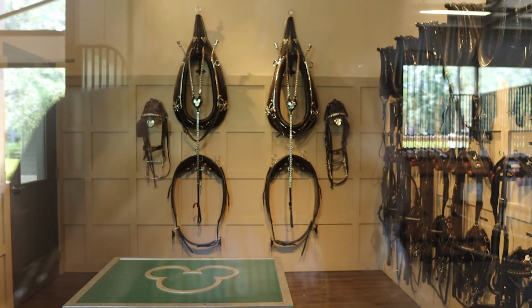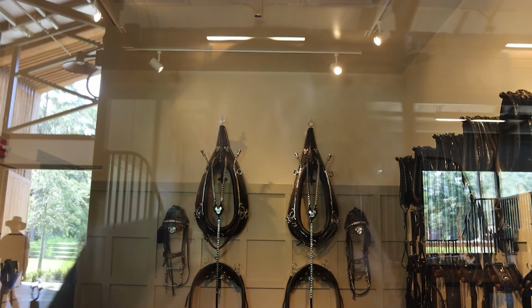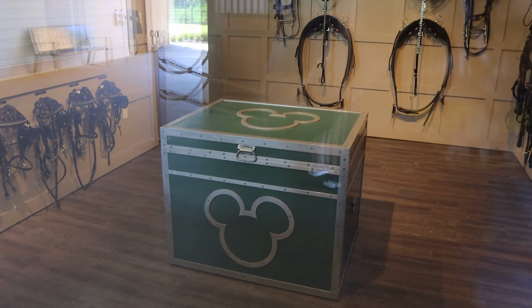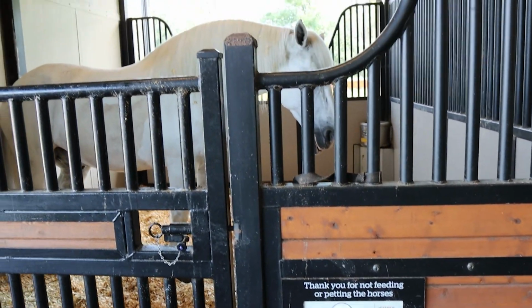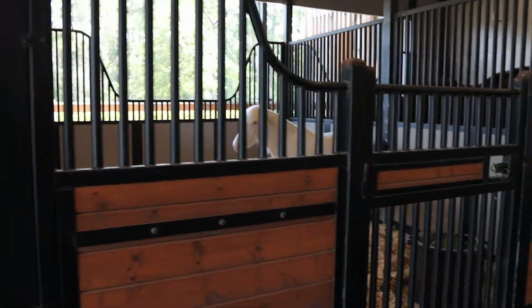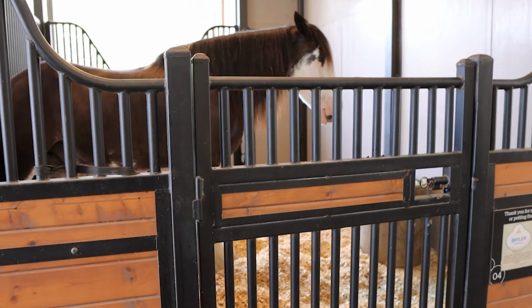So in here is the harness room. These are the harnesses they use when you do a Disney wedding that involves the carriage. So these are all the nice fancy harnesses. There's a mysterious box in the center here with Mickeys on it. Got Grady over here. And Zilly. Pop up. And you got Moose. Over here you got Skylar.